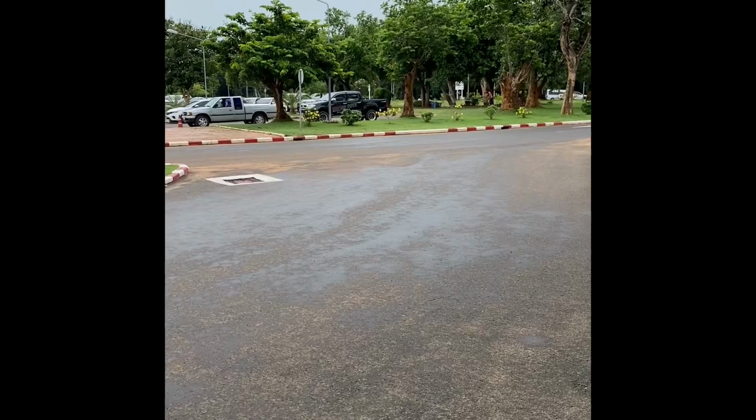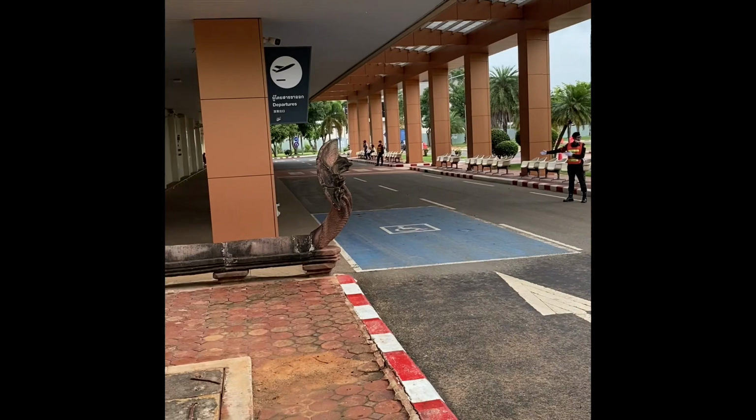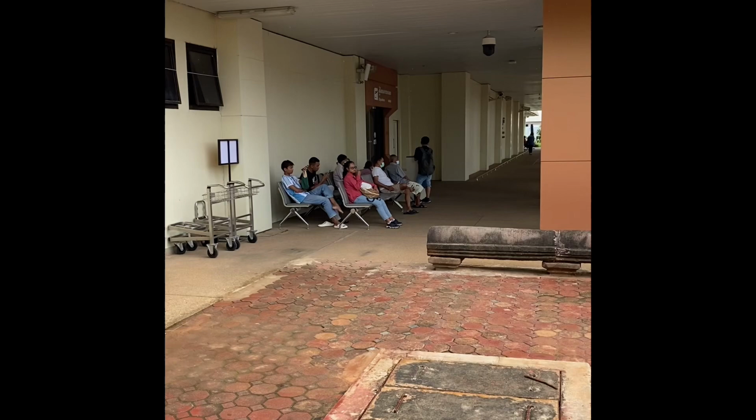So here we are today, flying from Buriram to Don Muang, Bangkok. Here we are at Buriram Airport. Very small airport, only three flights in and out today.